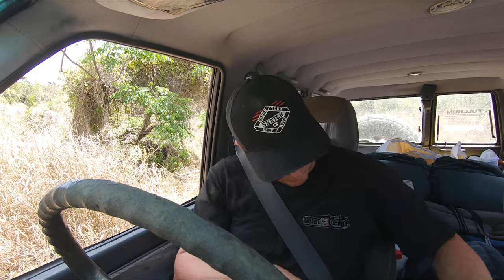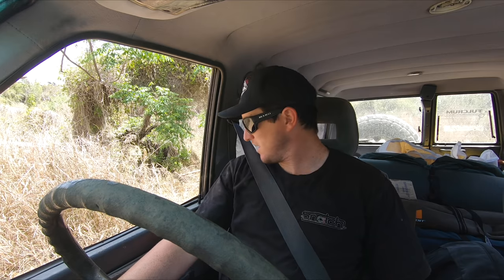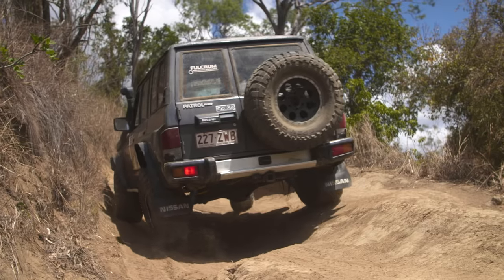Bit of a little trick if you've got an unlocked car and you're going into some flexy stuff, you just watch the door lock there. If you've got central lock and you just put the lock down, you've got lockers then.